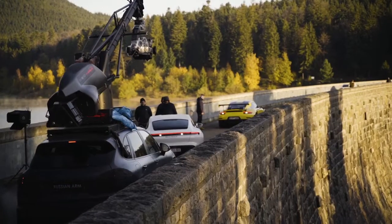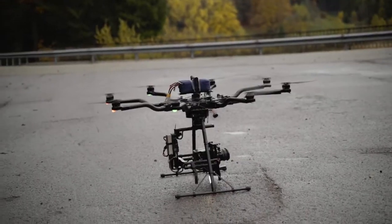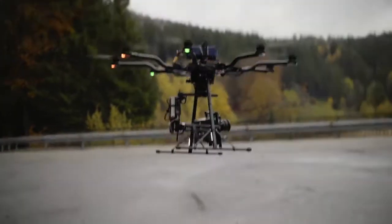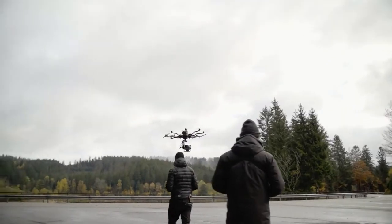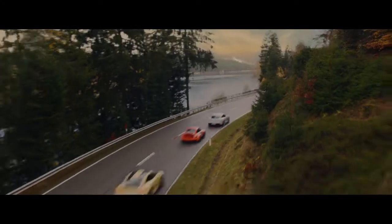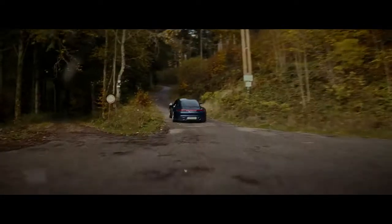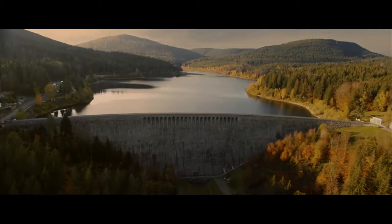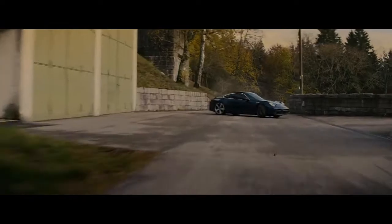So we've got a Russian arm today. We're going to be using that to film some of the chase sequence. Behind me, you can probably see a drone. That's one of the cameras we're going to be using. We're actually going to be shooting the finale of the commercial, where you're going to see a car that has an e-brake come out and cut off the stolen Taycan. So it's going to be a big moment.